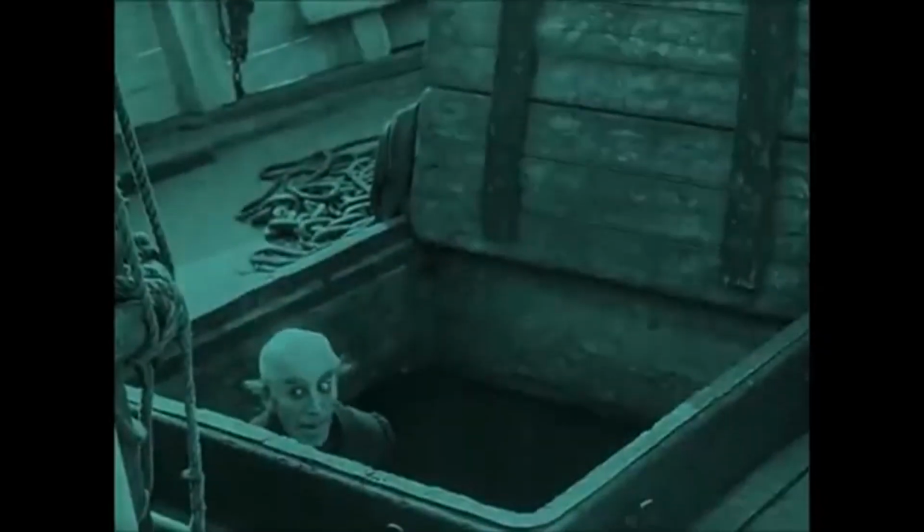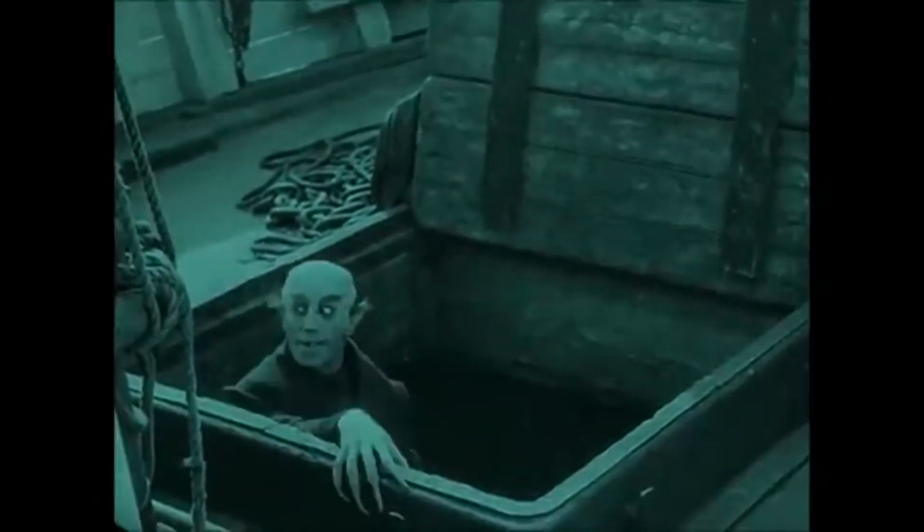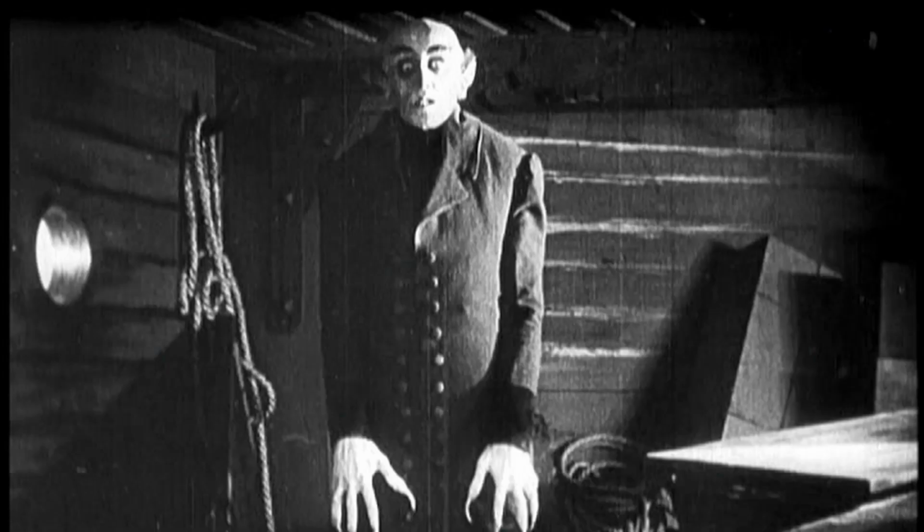Now as a Dracula movie, I think it works well, even a bit better than Universal's one from 10 years later. It's a combination of the actual vampire look and how animalistic it gets throughout the movie that sets it apart for me.